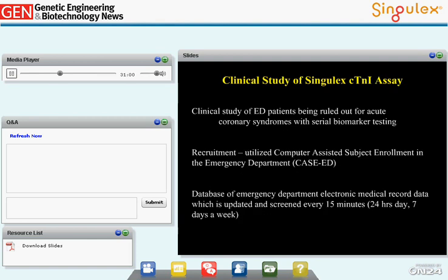So we wanted to look at the performance of this assay in emergency department patients who are symptomatic and being ruled out for acute coronary syndromes. In order to enroll patients, our recruitment tool was our computer-assisted subject enrollment in the emergency department database. It's a database of all our ED electronic medical record data, and it's updated and screened every 15 minutes. So that allows us to be looking for patients 24 hours a day, 7 days a week.